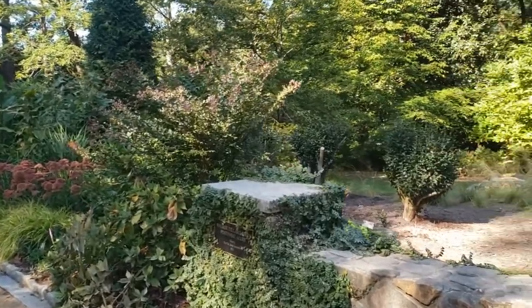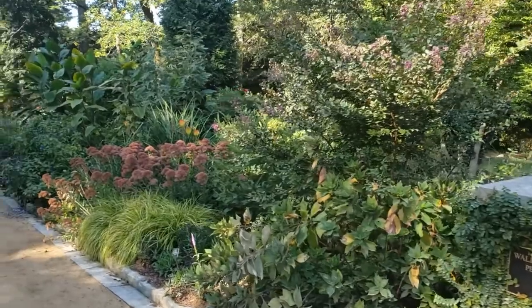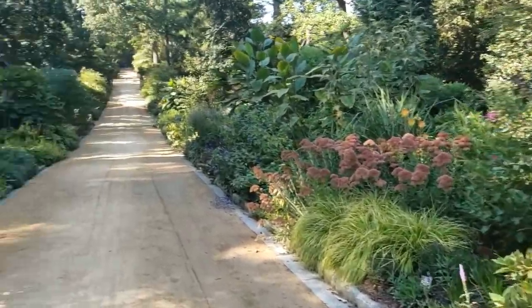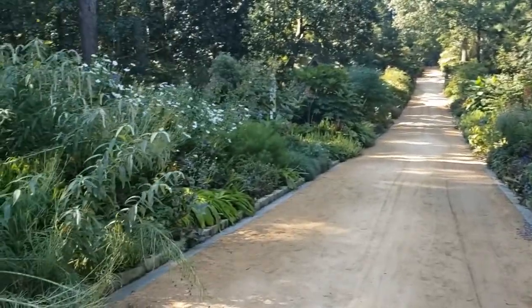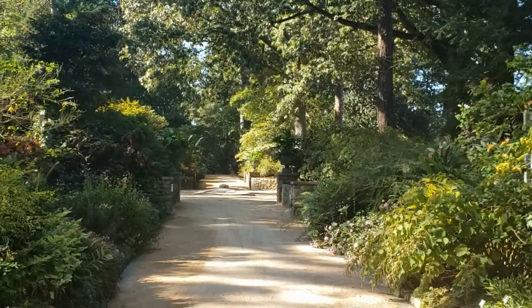A lot of your Duke University Hospital staff will come out here because it's directly behind the hospital, and they will come out here and just enjoy their lunch break, take a walk, and get their steps in as well.